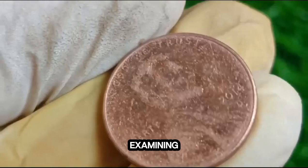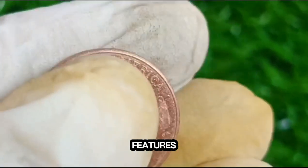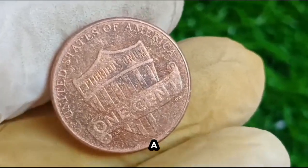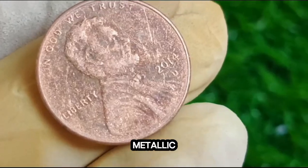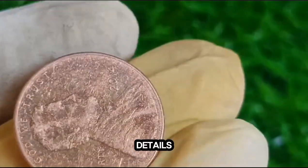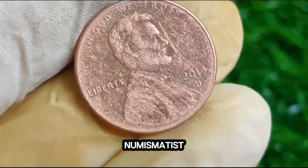Start by examining your 2014 pennies closely. Look for unusual features, such as differences in size, weight, or color. A coin struck on the wrong planchet might feel slightly lighter or have a different metallic sheen. Use a magnifying glass to inspect the details, and if you suspect you have something special, consult a professional numismatist.